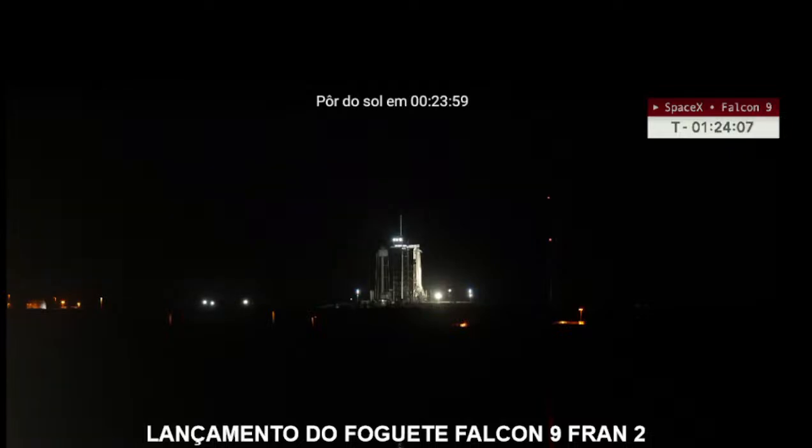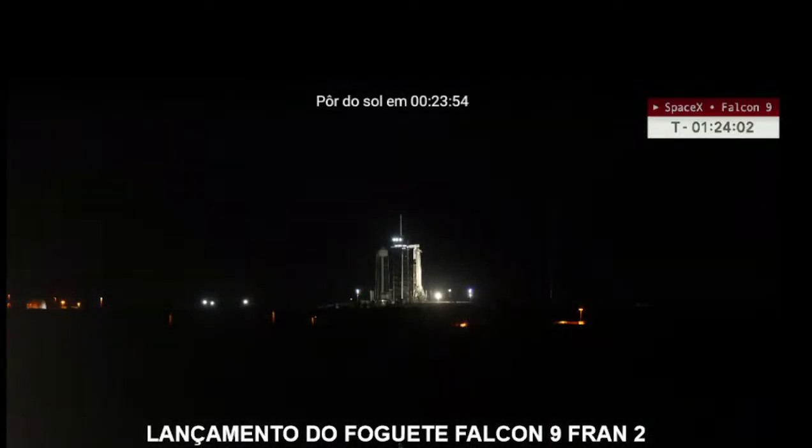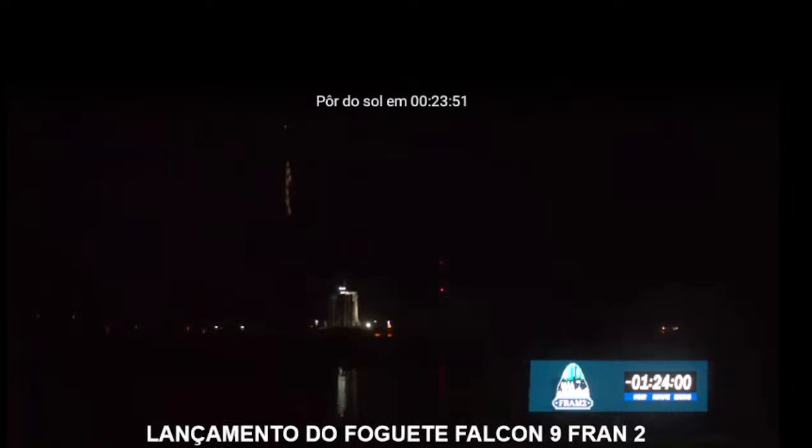Some nice parting words from them. And they are going to be heading over to Space Launch Complex 40, so that on the off chance that they need to come back to the pad for any reason prior to launch, they're not too far away.